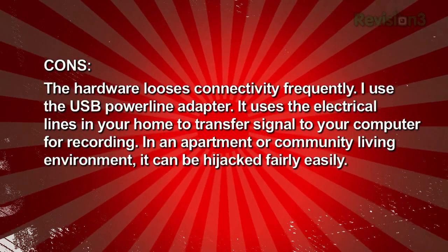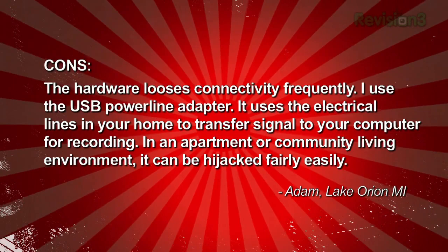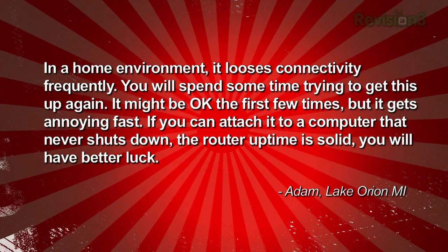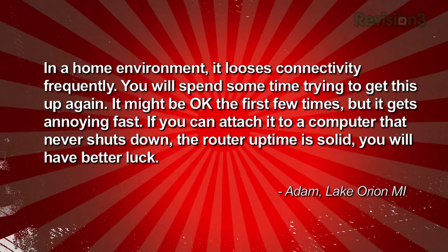Cons: the hardware loses connectivity frequently. I use the USB power line adapter. It uses the electrical lines in your home to transfer signal to your computer for recording. In an apartment or community living environment, it can be hijacked fairly easily. In a home environment, it loses connectivity frequently. You will spend some time trying to get this up again. It might be okay the first few times, but it gets annoying fast. If you can attach it to a computer that never shuts down, and the router uptime is solid, you'll have better luck doing that. Adam in Lake Orion, Michigan.